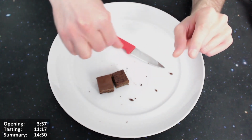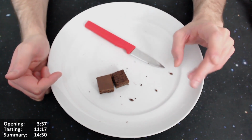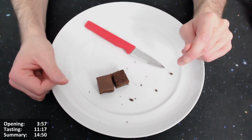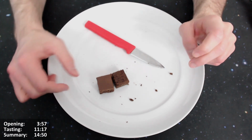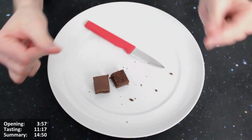You could fit so many more of them into the box, over double the space provided. So yeah, a bit dubious so far. It's meant to be quite indulgent, so we'll see how they taste. But it's not feeling very moist at all, but we'll see. So let's give it a taste.